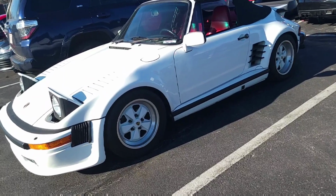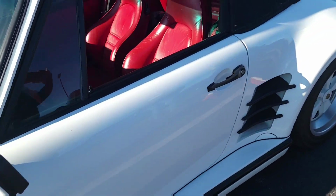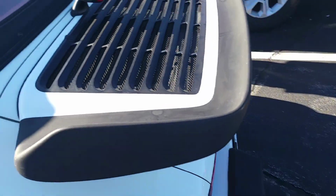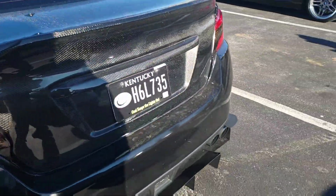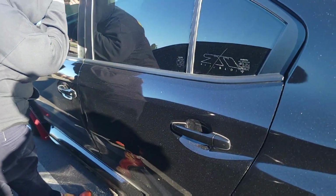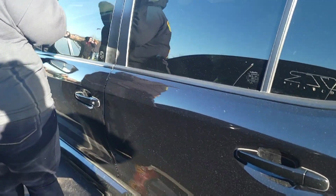coffee. And then we have the old school Porsche with the red interior and, of course, a 5-speed. Very clean. And then we have another Subaru with the carbon fiber trunk. Smoked out lights, mud guards. And blacked out.